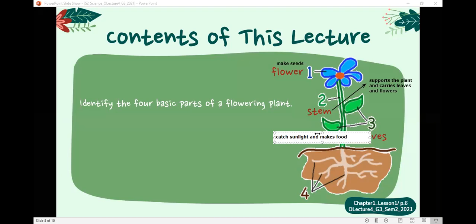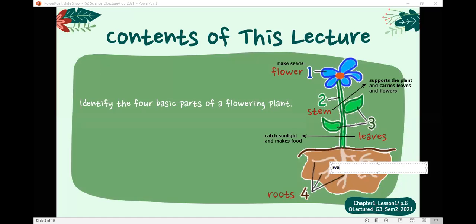Are you listening to me? Yes. Number 4, read. Number 4, the roots. Don't send anything in the chat, you lose points. The roots help the plant to take water and minerals from the soil.